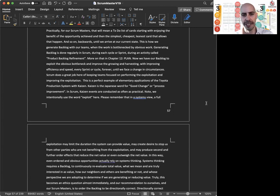Generating backlog is done regularly in Scrum during each cycle or sprint, during an activity called product backlog refinement. More on that in chapter 12, plan. Now we have our backlog to exploit the obvious bottleneck and improve the growing and harvesting with improving efficiency and speed every sprint cycle forever until we face a change in circumstances. Scrum does a great job here of keeping teams focused on performing the exploitation and improving the exploitation. This is a perfect example of elementary applications of the Toyota production system with Kaizen. Kaizen is the Japanese word for good change or process improvement. In Scrum, Kaizen events are conducted as often as practical.